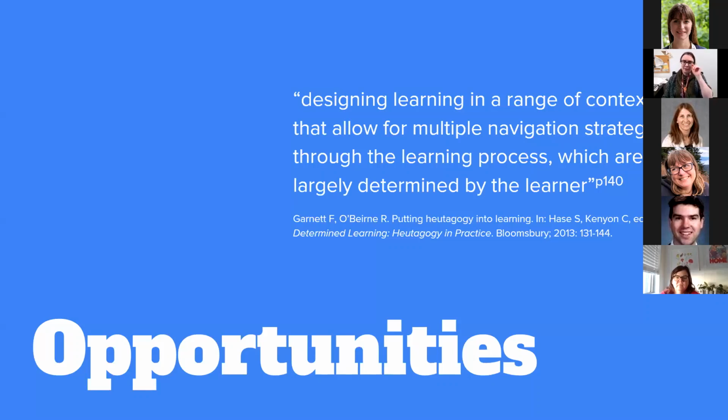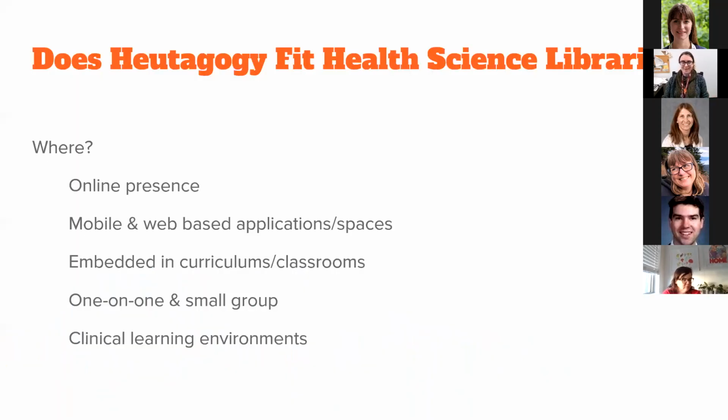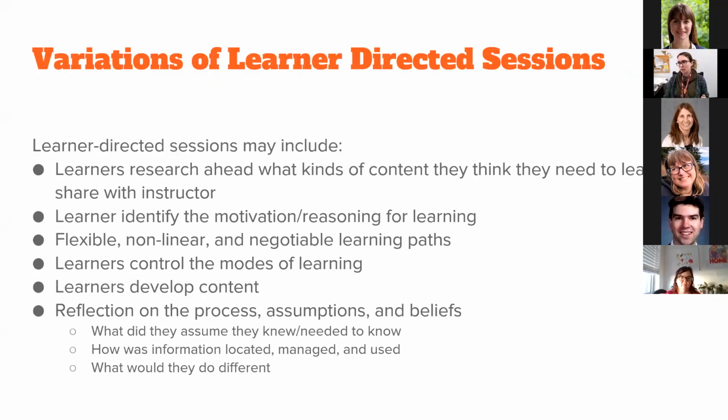So opportunities for libraries: designing learning in a whole range of contexts that allows for multiple navigation strategies through the learning process, which are largely determined by the learner. And this is where libraries can come in. Our online presence, our mobile and web-based spaces, but also even when we embed in classroom spaces and give control over to students. Certainly in one-on-one and small group learning, there's already research done on clinical learning environments.